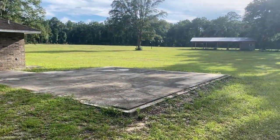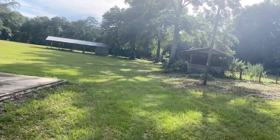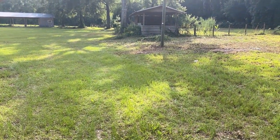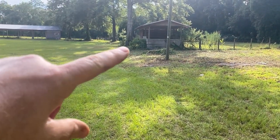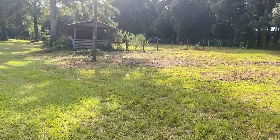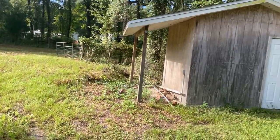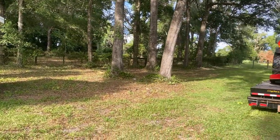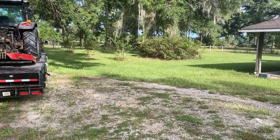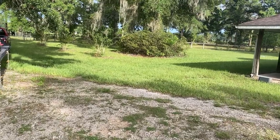Alright, so this project is done. The fields are done. The paddocks are done. Some areas were just not possible to get the tractor and bush hog in. Found a big old stump there. Lots of stumps. Got that area cleaned up. The tractor's back on the trailer, and we are ready to roll.